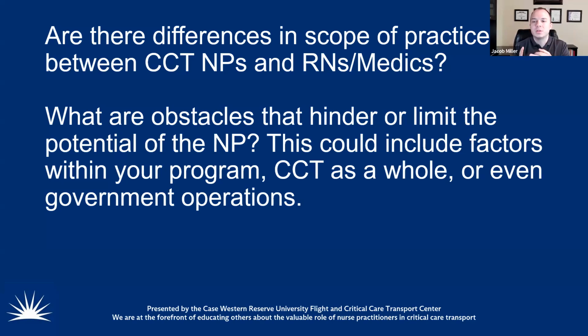And then the biggest scope of practice is really just having the ability to critically think, put everything together, and function outside of a set of protocols to individualize the care for that patient in that moment. That is the biggest scope of practice, and to do that legally, right? We're talking about scope of practice. Can nurses and medics do that? Many of them probably can, but can they do that legally? Again, that's a state decision, but probably not.